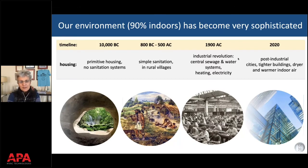So as human beings, we've really progressed in our ability to build buildings and to manage the indoor environment. We've gone from open shelters with a lot of communication with outdoor air, soil, plants, animals. Our shelters became more robust. We moved indoors by the Industrial Revolution. Most of our work, besides farming, was indoors.